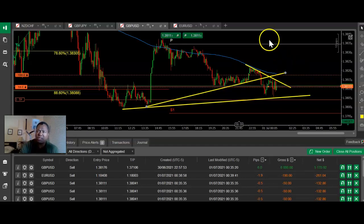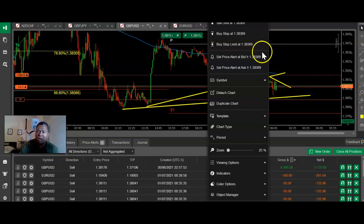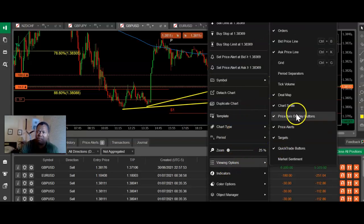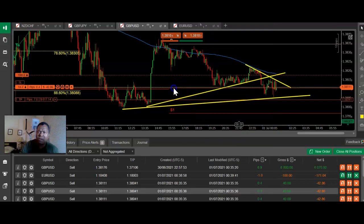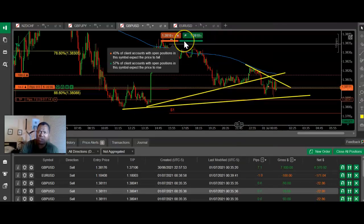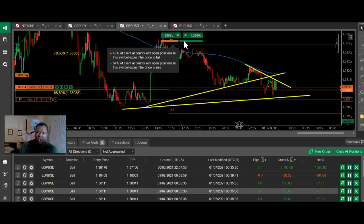And we can actually see the ratio of these warring armies, right? And we have a market sentiment, and we can actually see that 43% of client accounts open positions in the symbol expect prices to fall, while 57% are long. And so we have more longs than shorts. And they said, well, Greg, there's more longs than shorts. Shouldn't you panic? And it's like, no, this is actually a contrarian indicator.